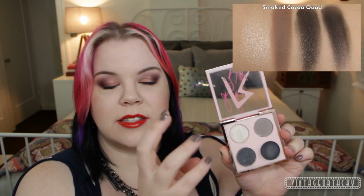So the last thing I have to review for you today is one of the quads. This is the Smoked Cocoa quad. So again, we have the beautiful rose gold packaging. In this you get a really bright pearly shimmery color here, which is very similar to MAC Shroom. You have this one here, which is very similar to MAC's Copperplate eyeshadow. You have this one here that's similar to Black Tide, and this one here that's similar to Typographic. I don't remember what their working shade names were, but this quad doesn't have names, so that's what I'm going with.